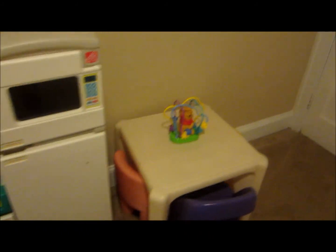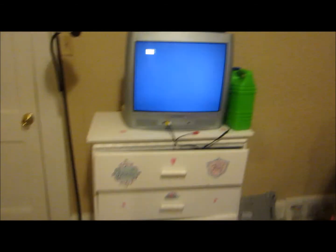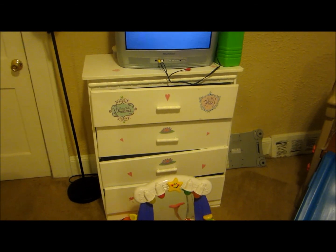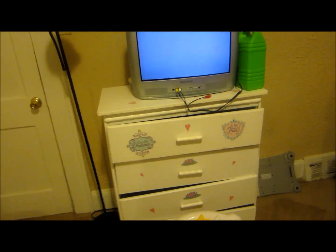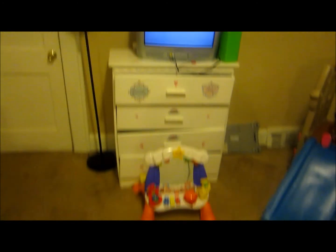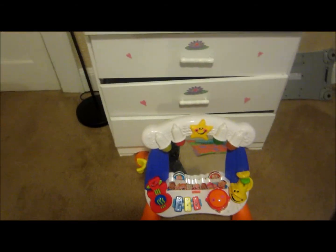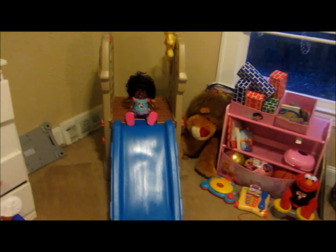And over here is where she sits down and plays at the table. It's a little TV. We're using that dresser as storage right now. So sometimes we put little toys in it, summer toys, bubble stuff, and art supplies and things like that. She's had this mirror since she was a really little girl, and she absolutely loves it. So she still plays with it, so we keep it out. Everything else is in the basement.